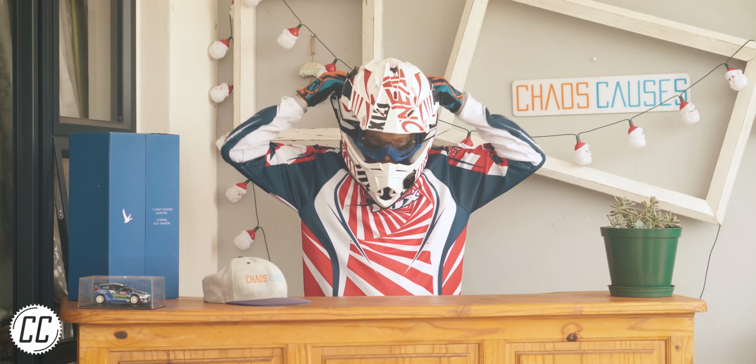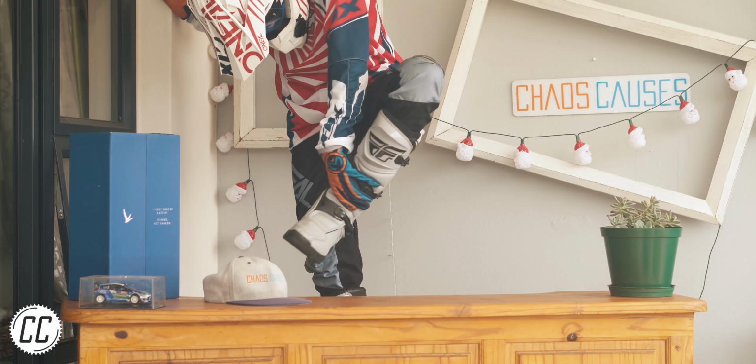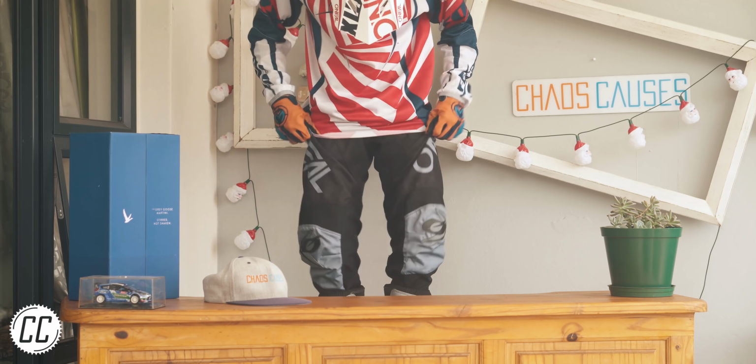Obviously, I'm still missing armor, but so far, motocross gear is far more comfortable than road bike gear. And you guys might be onto something.